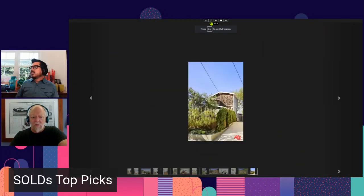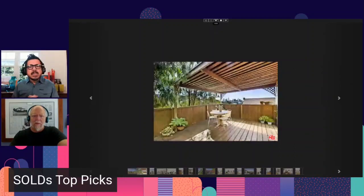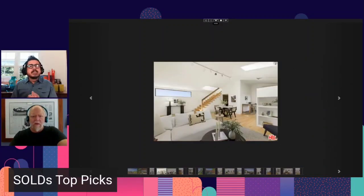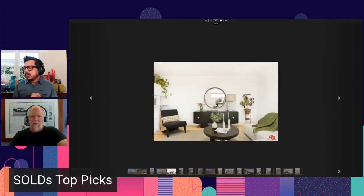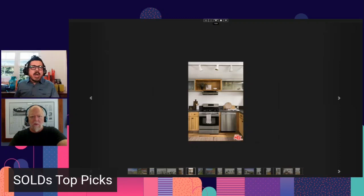It's got a lot of larger structures. Some of them are multi-units, but they're not huge multi-units. They're 2 units, 4 units. Okay. But it's wide. A lot of the streets in Echo Park are narrow. This patio is kind of crazy, I must say, on this property.